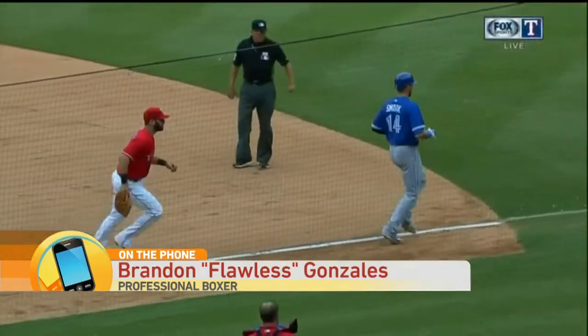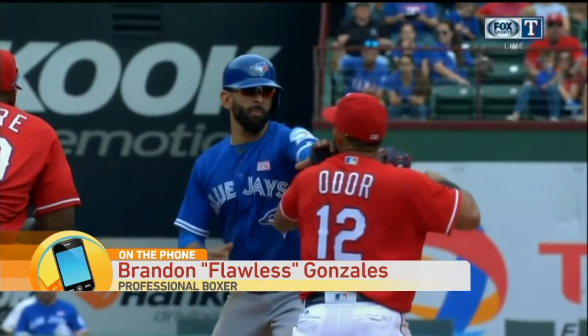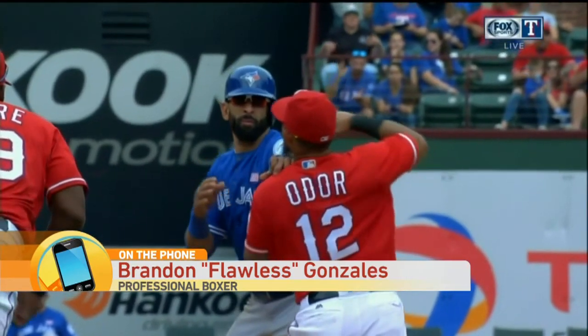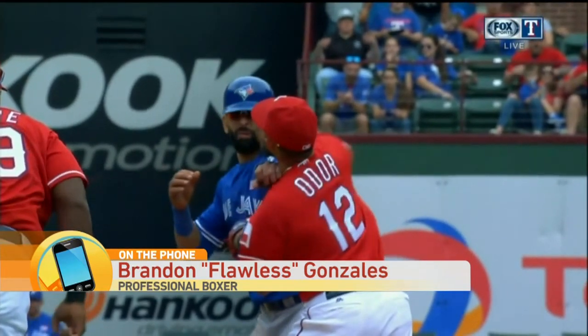Okay, let's analyze it from both sides, right? From Rougned Odor's side and from Joey Bautista's side. So let's start with Odor. What did you think of his form, Brandon? First of all, he had his hands in position, so he was able to beat Bautista to the punch. Looking from the angle that you could see, it looks like he had a good turn in his hips to generate power. And you couldn't ask for a better punch. It looks like he landed right on the button.